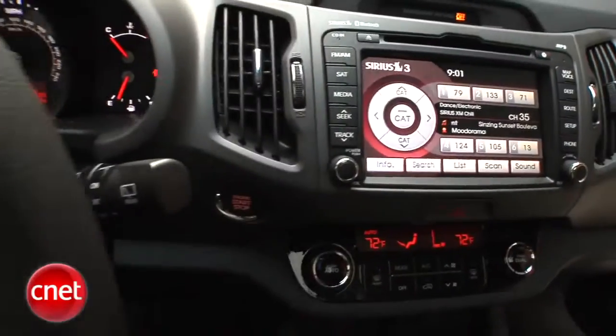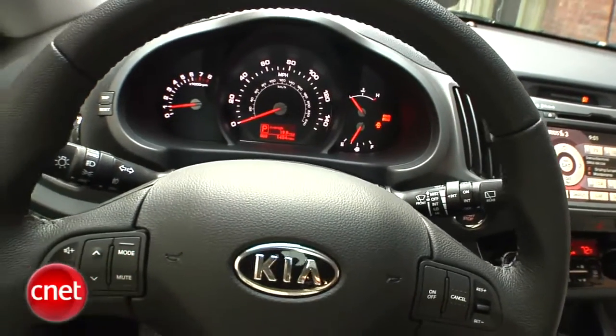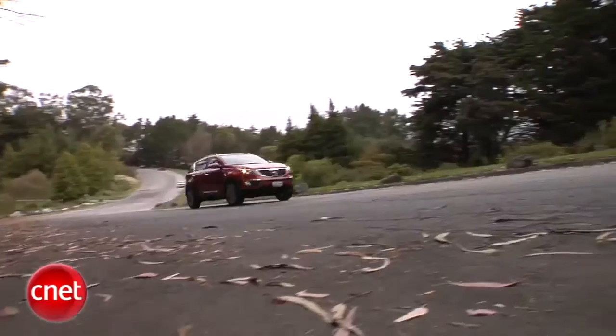Now, Kia has to get their image brushed up, and this car is one of the vehicles that's doing it. Again, that stylish interior, I think, and some good layers of different types of materials. Not all of them are soft and pliable, but at least you get a look of a little more than what this car really costs.